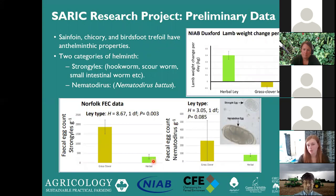These plant secondary metabolites really do work well on the sheep, and it can reduce the parasite burden. But weirdly, we didn't see it for the nematodes in the sheep. We had one sheep that was really laden with parasites, so we probably should have kicked it out of our data set. And as Andrew has said, we are seeing benefits for the weight gain of the sheep.